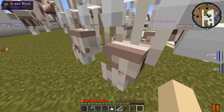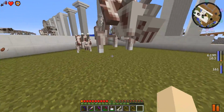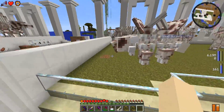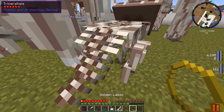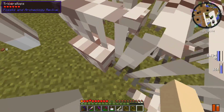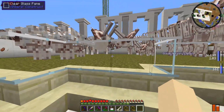I don't want him to be too much in the way of that baby Triceratops there. Yeah, there you go. Actually, now that I think about it, let's move this guy like that. He's going to be eating those berries and stuff. And we can move this baby Triceratops over here. So it's going to be like a David and Goliath type thing, where the slightly smaller adult Triceratops is trying to defend his young against an even bigger Triceratops. That's going to be cool.